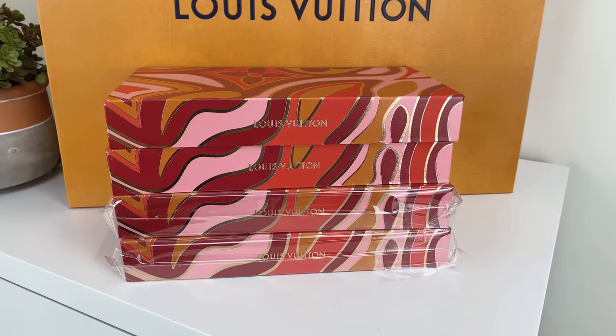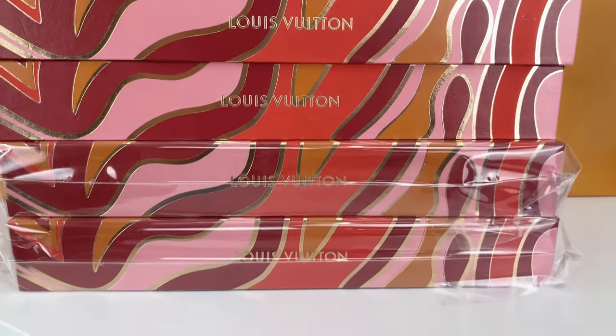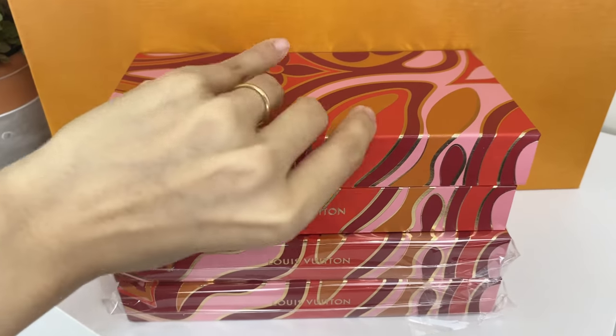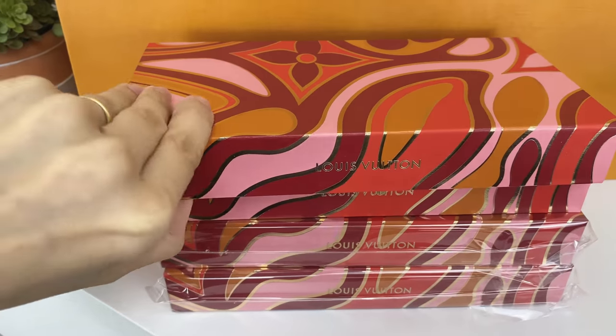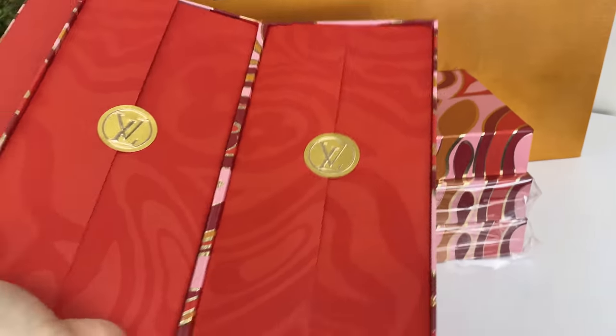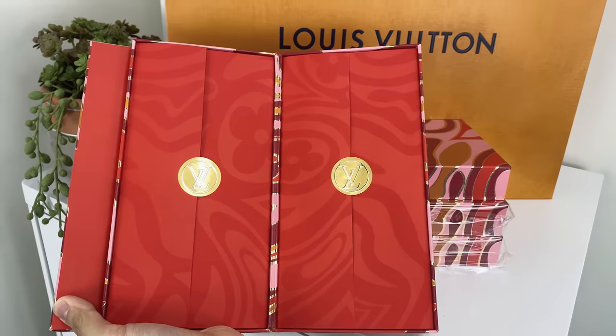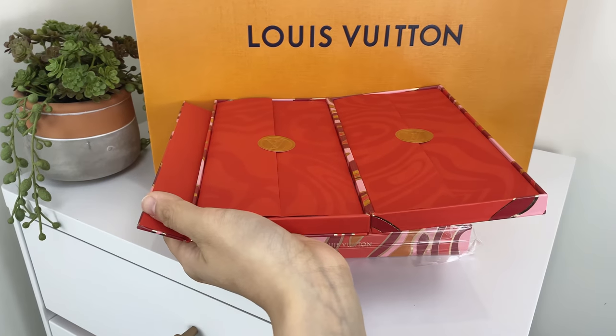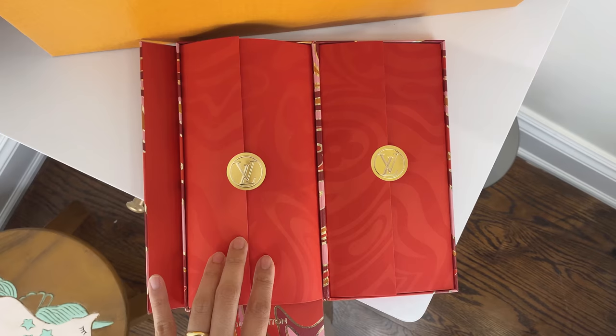Oh my gosh, they're so gorgeous. And even the packaging is, I think, magnetized. It's just so beautiful. And if you see how I'm opening it here, if you open up the sticker, they have the red envelopes presented in such a beautiful way. And I love how after you've given away.